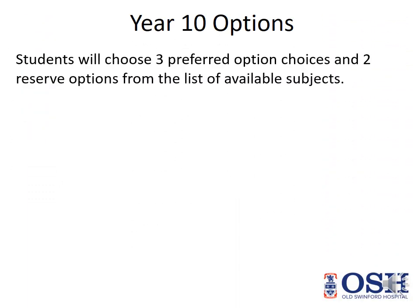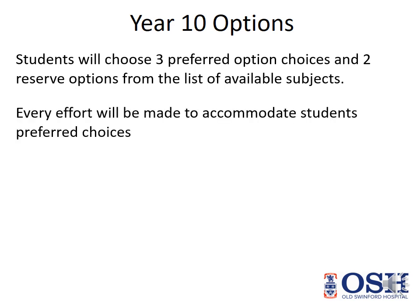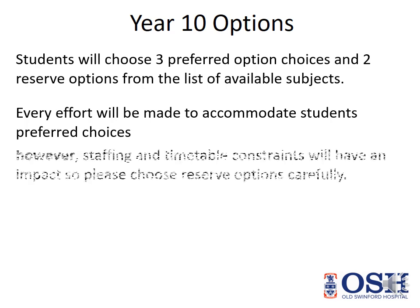So Year 10 options, students will choose 3 preferred option choices and 2 reserve options. And I'll go through at the end of this presentation how you do that via the tools process. I'll make absolutely every effort to accommodate students' preferred choices. I aim for a significant satisfaction rate for as many students as possible, to give them their first 3 preferred choices. Rarely do I have to go to 2 preferred, 1 preferred option and 2 reserve. I often will hit the maximum of 3 for as many students as I possibly can.